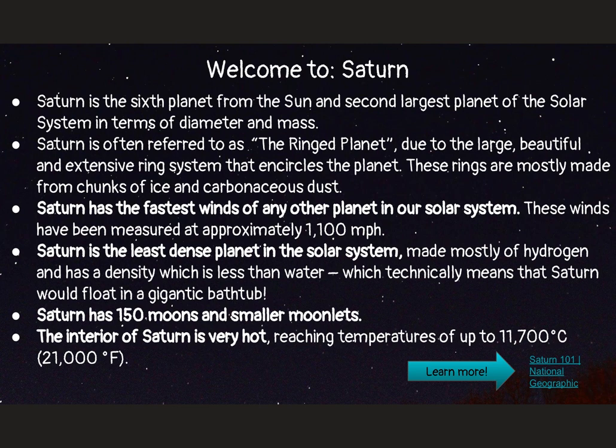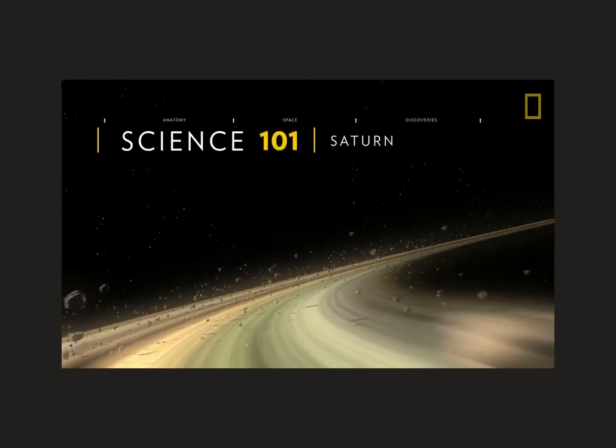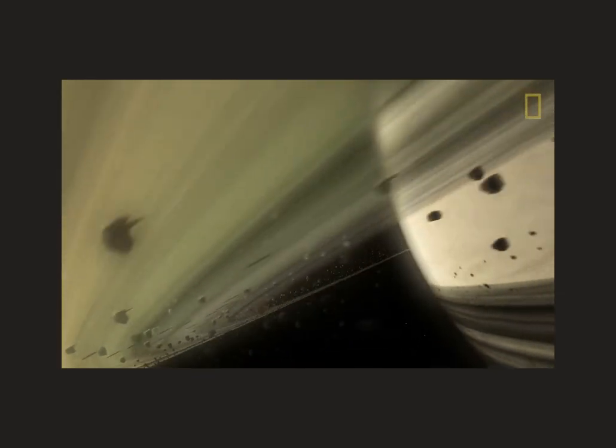Saturn has 150 moons with smaller moonlets. The interior of Saturn is very hot, reaching temperatures up to 11,000 degrees Celsius or 21,000 degrees Fahrenheit. So, a little warm. With its gold color and stunning rings, Saturn is quite a planetary gem.